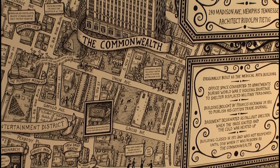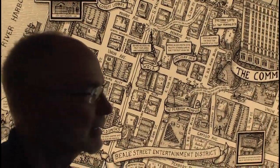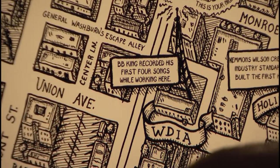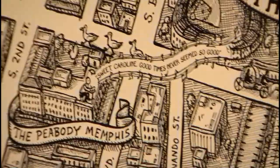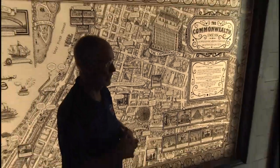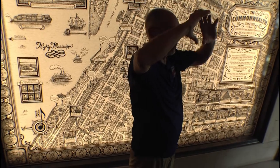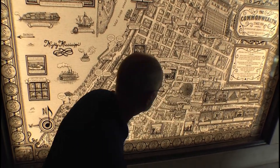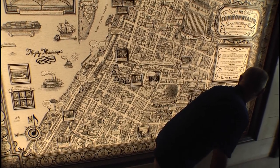Press Box Law. B.B. King recorded his first four songs while working here at WDIA, you know, because it had moved from Midtown down to downtown by that time. Thomas Boggs created the Welcome Wagon. That was over there at 2nd and Court, where the Appeal building was. You know, they had the big flag on there, but then they had the big globe, if you remember, for Welcome Wagon. That started in Memphis. So all through here, and then a few other general scenes, Memphis musical notes.